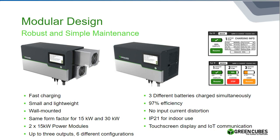You have your option to either go with a 15 or 30 kilowatt version. And as I mentioned earlier, it supports 3 different batteries with 3 different voltages all at the same time. It does have a touchscreen display, as you can see there, and we've just got some screenshots of the display itself, but you get a nice visual indication of how each of those batteries are charging.